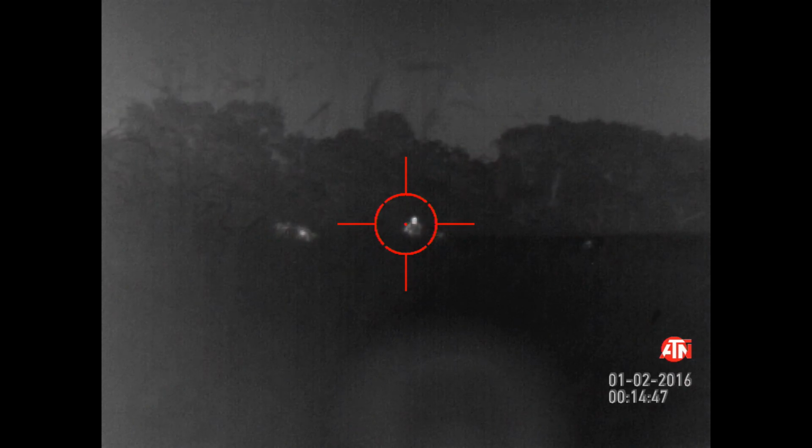Here's thermal of the second ambush. To give you the setup, we had moved back an entire field and set up in a position that would allow us to cover the field, the tree line, and the road. I took the field and used the high grass to my advantage. I simply laid down in the high grass, and you can kind of see that here in the video.